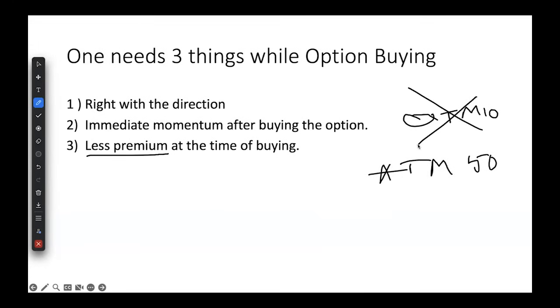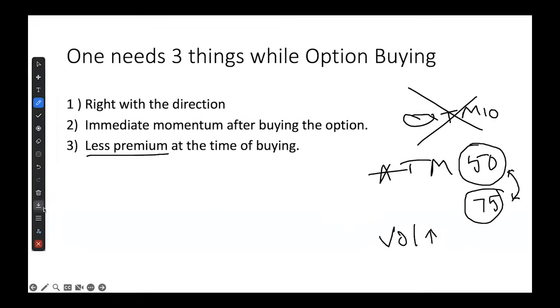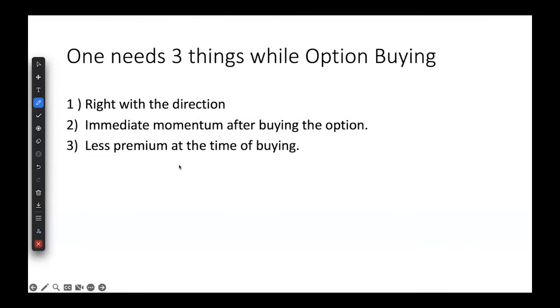Don't make that mistake. That is not the right way to select which option to buy. For that, I'll make separate videos on which option to choose. If volatility is high, then the option premium price goes up. So that means you need less volatility so that your premium will be less.